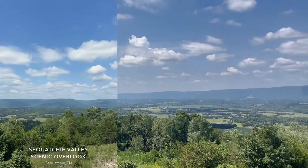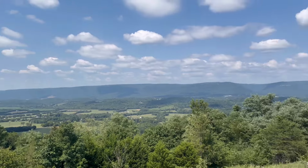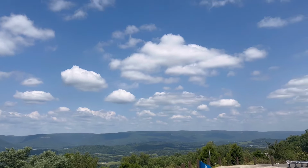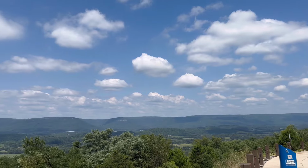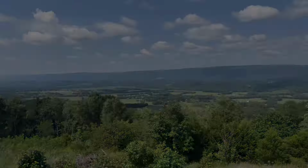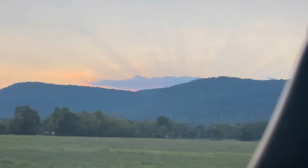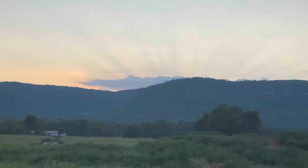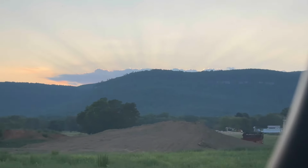So, we were headed to Chattanooga, but we had to stop and look at this overlook. It's so beautiful. Like, I told you, I've never been to the mountains. And just to see how close the clouds are to the mountains, I don't know. And then this was my favorite view that whole time we were in Tennessee.